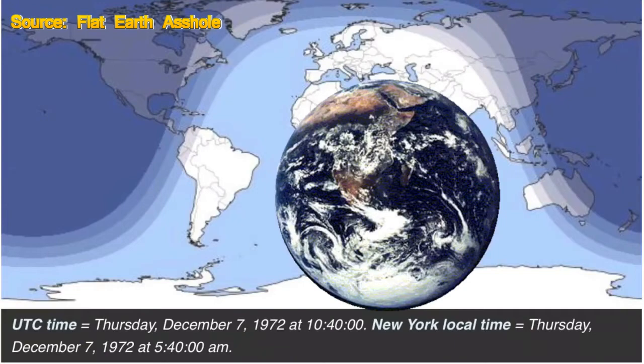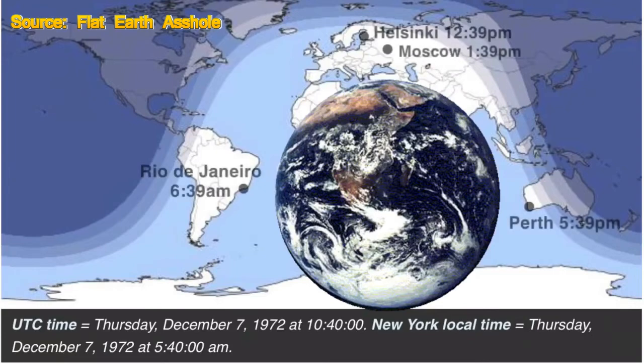As the astronauts said, they took the picture with the sun behind them. So this is a major flaw, a major glaring hole in the blue marble.